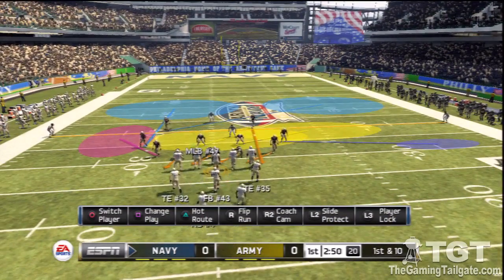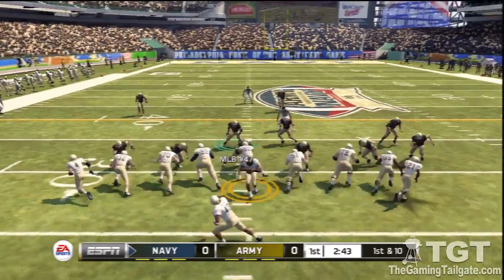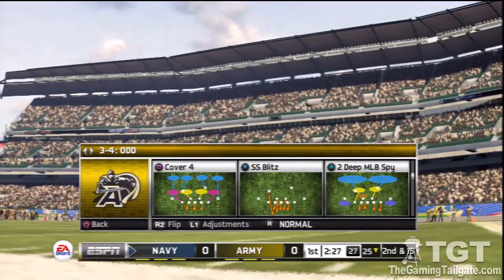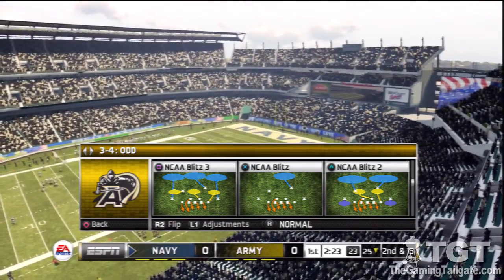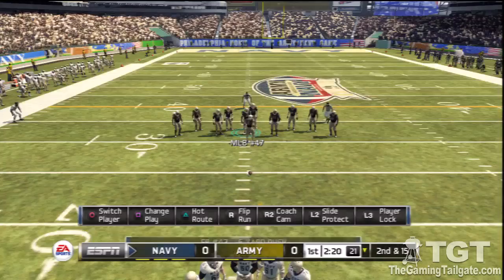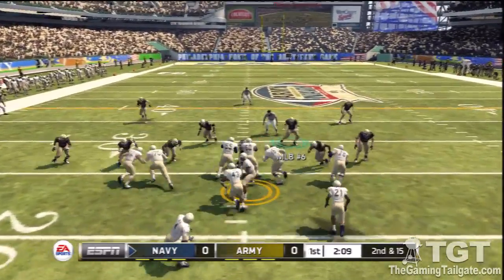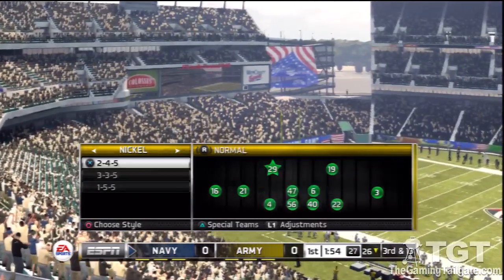From their own 29-yard line, first down. Run the option, and they fall on the loose ball. It's a good job of securing the fumble and avoiding a turnover. From their own 25-yard line, second down. Down at the 26-yard line. He plows ahead for about a yard on the option. That'll make it 13.